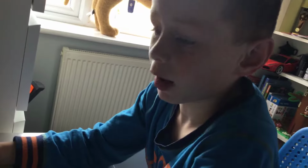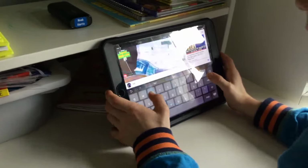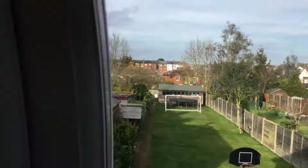So I come in. We went to that game, then we've got him here. Say hi, Noah. Hi. Then we've got him watching YouTube. Got his room, then we've got his chair, all of that sort of stuff. Garden down here. Then his top bunk there. Then he might have a battery. There's your girl.